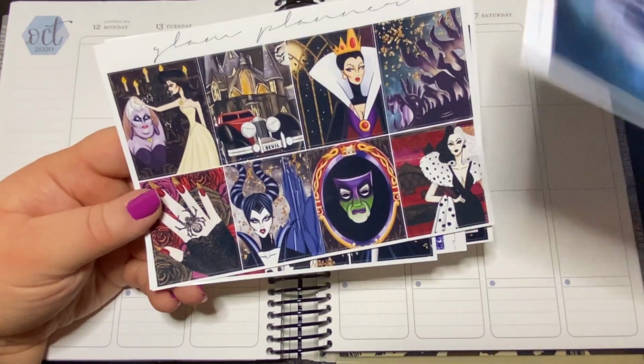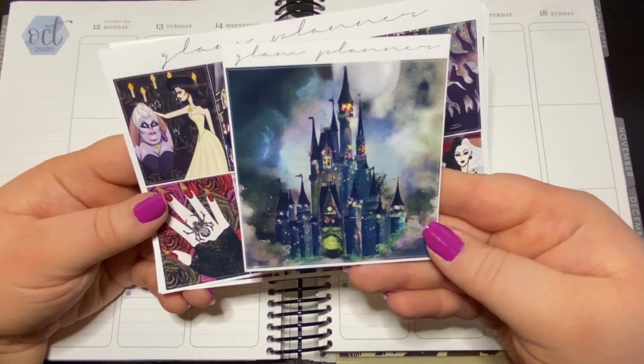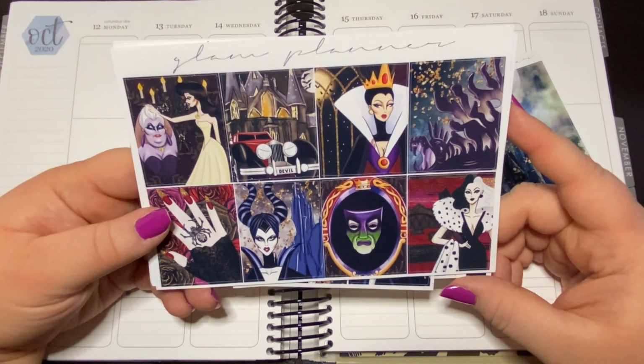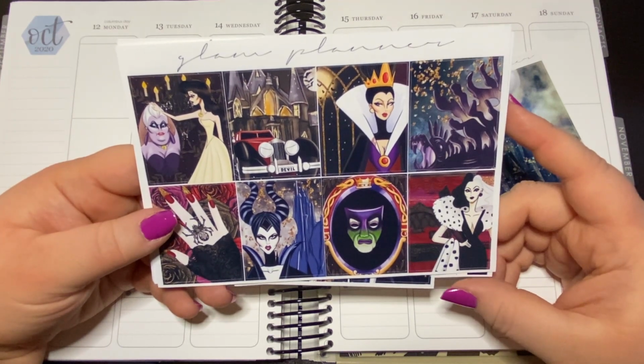Also, I guess this double box is falling out. You've got a creepy version of the castle. This kit has a lot of gold in it, but I'm going to use hollow and red foil because I've used a lot of gold.